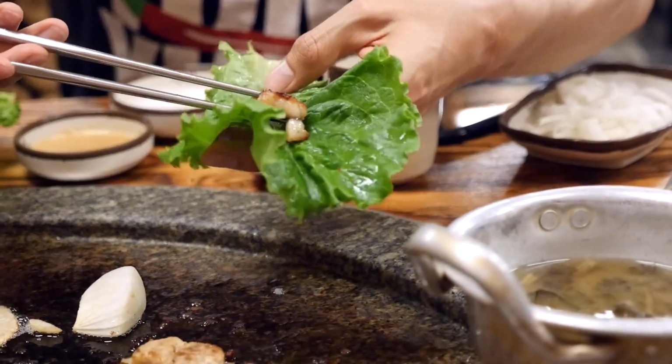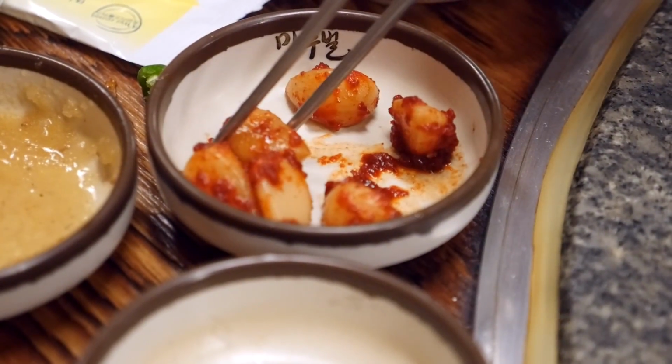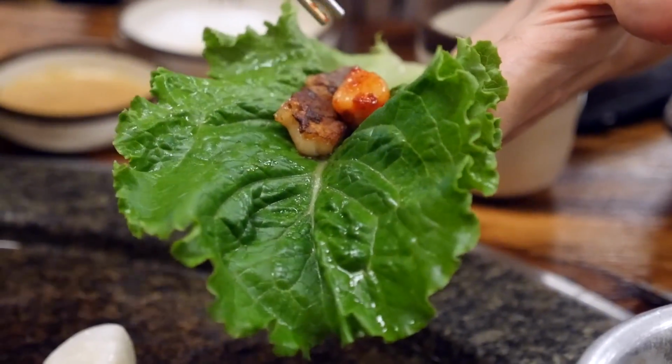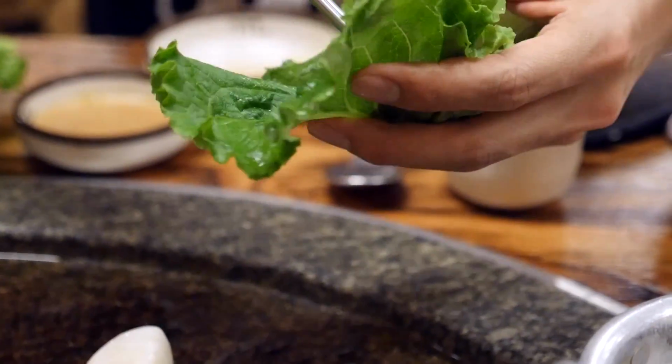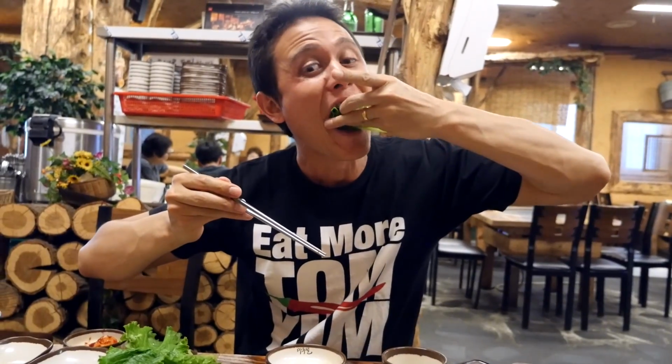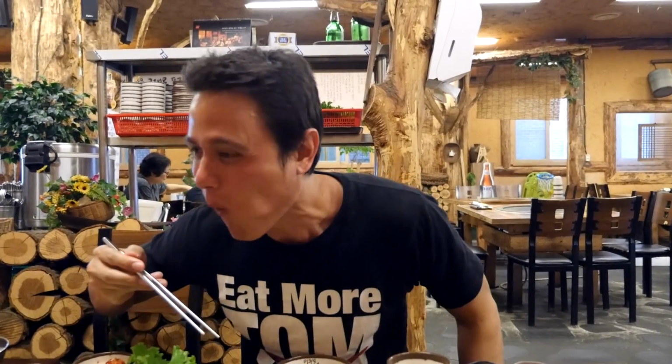I'm gonna put this piece into a leaf of lettuce, and then I'll grab a marinated clove of garlic. And then I think I need to go for some of that kimchi. That kimchi is so good. All right. Wow. That is such an incredible combination. And you can really taste those crispified edges of the pork.